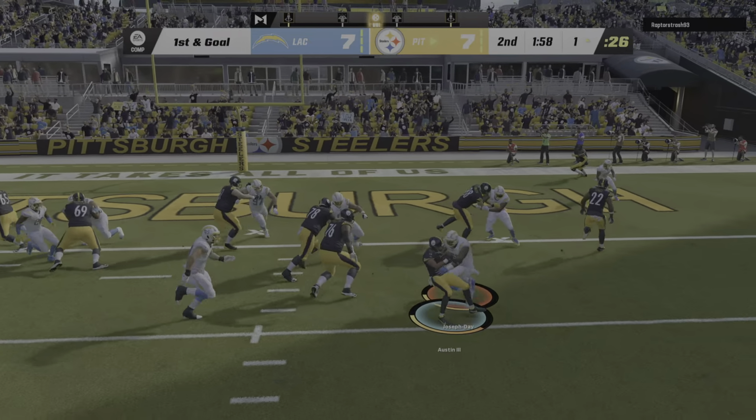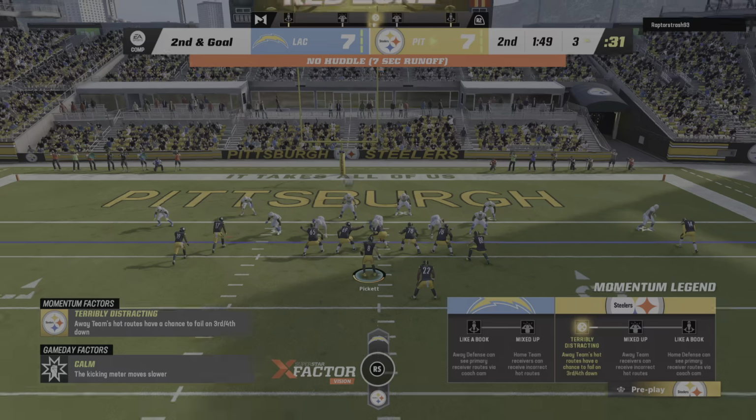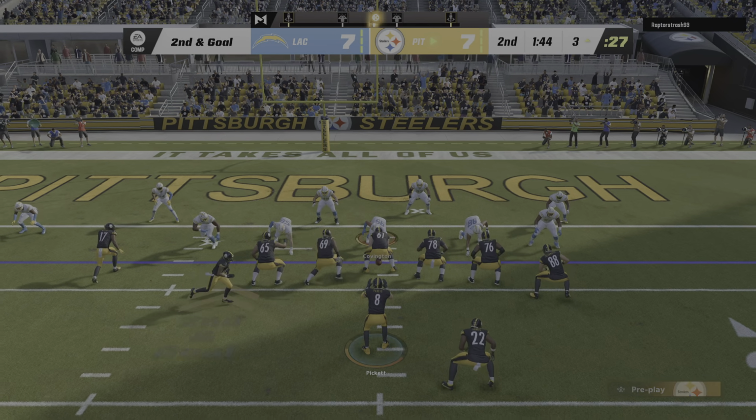Here's a little touch pass as they tap it quickly to their receiver. And this will result in him losing yardage. Back to the 3. So they're backed up to the 3-yard line, 2nd and goal.